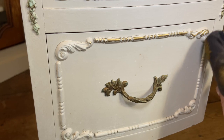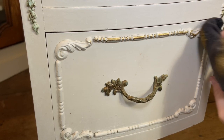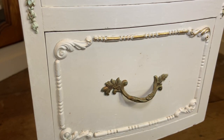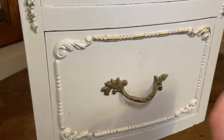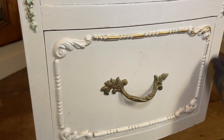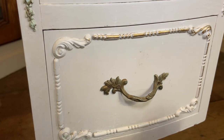It's incredible, and it really does enhance all the features of any furniture or any sort of project that you're working on. I mean, that's just beautiful. And it comes in different colors as well. There's many different gold colors. So once you go through different color golds, you'll start to learn which one's your favorite.